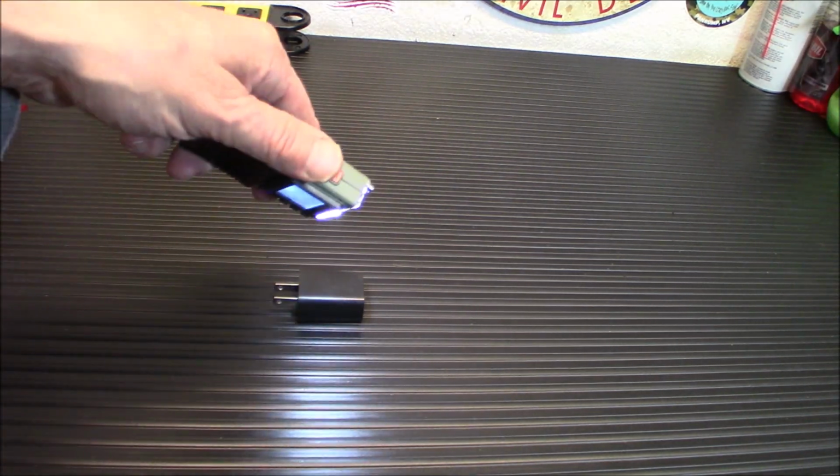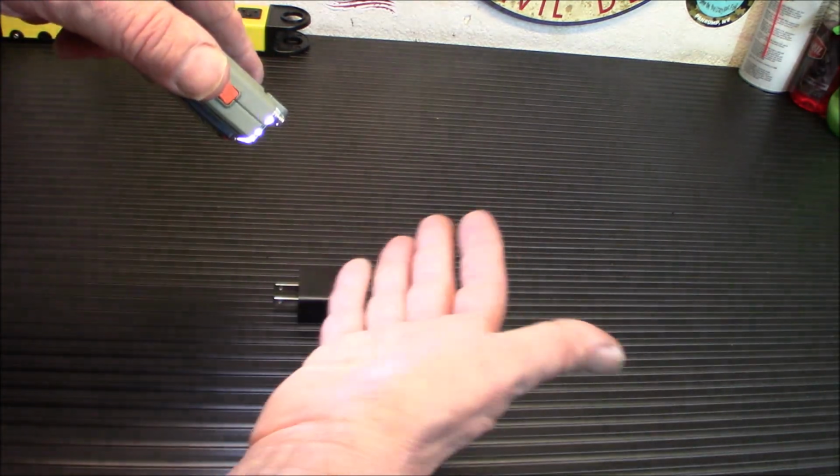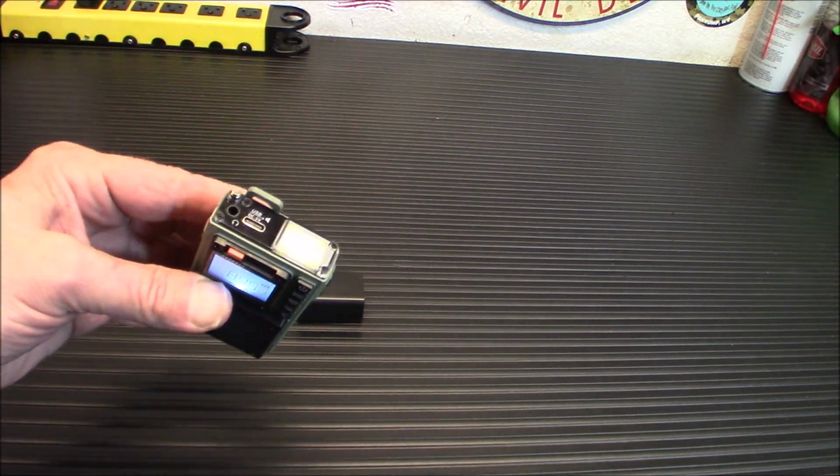You can't tell under all these studio lights here. Put it on my hand. But yeah, it's a pretty darn bright light. So they've actually included a light in this that's actually pretty decent.